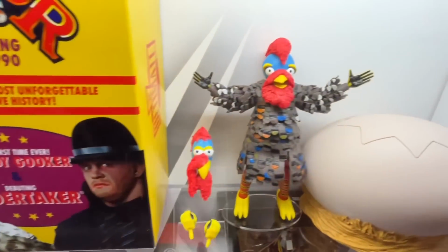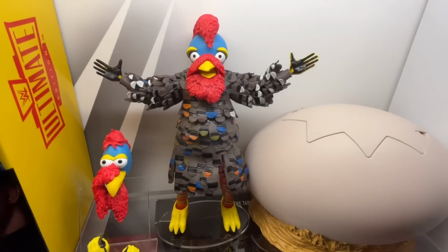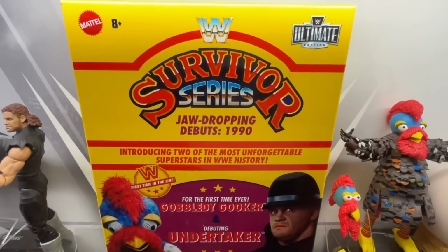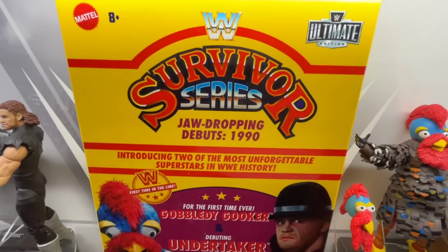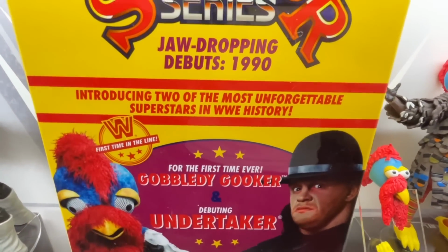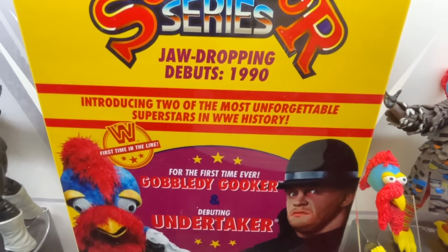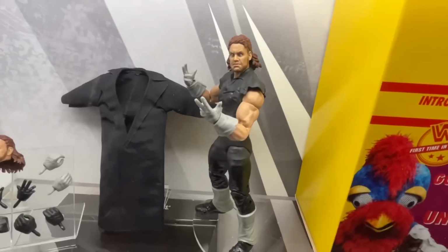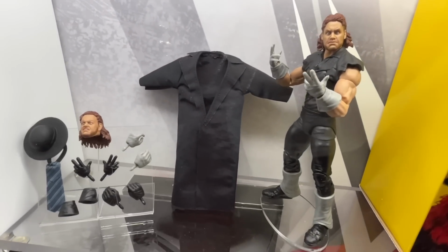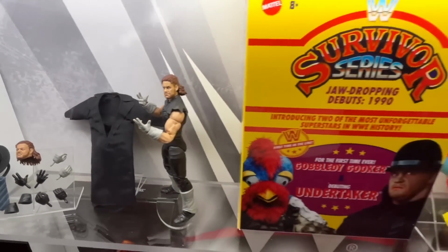Coming up here, you have the Gobbledygooker with the egg. We've already talked about this in the display, but you do have the packaging here, which I don't know if this is going to be a continued series with the jaw-dropping debuts. Maybe we'll see on the Mattel panel later in the video, but I do plan on including the Mattel reveal panel in the video, as well as the figures we have here on display. And this will probably be posted at like midnight or later, so I apologize for that, but I wanted to get something up. But the Undertaker also looks good.